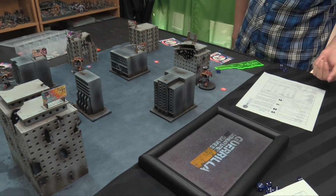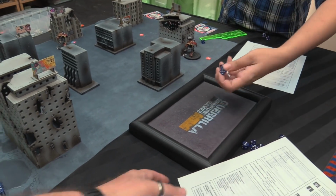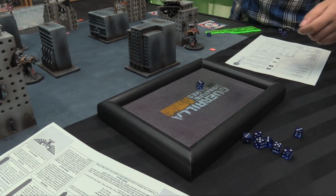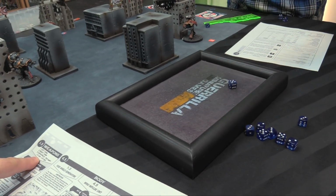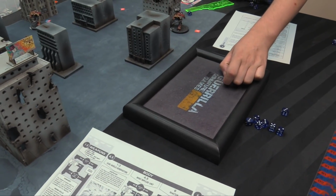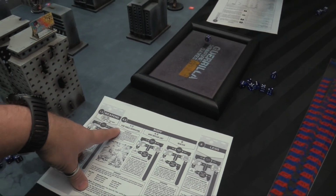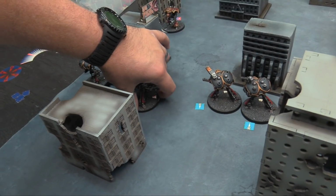Barrage launcher, yep. Hit on 5s because of range. Bam, double hit. So first location, to the 3. To the 3, so the 3 is going to be a weapon. And D3, it's going to be the carapace. Which one? Carapace. Oh, that's right. So if it's the body instead, roll location for the body. 1, void shield generator, just destroys it. Those void shield generators are down permanently.